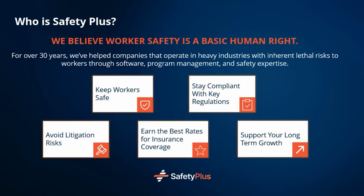You want to create more jobs for your workers within your community. Ultimately, we think that a safety program needs to be complementary and sustaining of what your growth goals are, and we design our programs such that they can help your specific business thrive in its focus area where you can meet those goals.